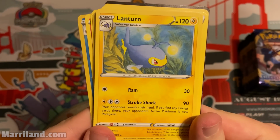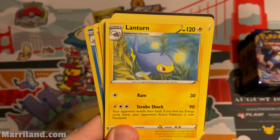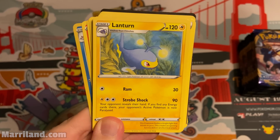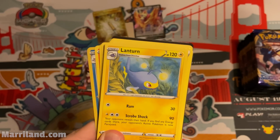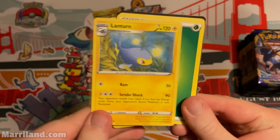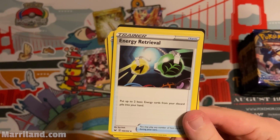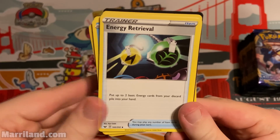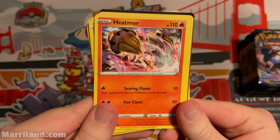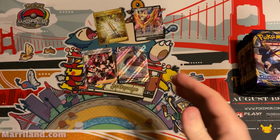Lantern. Oh, this is interesting. That Strobe Shock. Your opponent reveals their hand. If you find any energy cards there, your opponent's active Pokemon is now paralyzed. Now, paralyzed is a very difficult status condition to get around. You do not want to be paralyzed because pretty much you can't do anything on your turn unless you can evolve or switch out somehow. You can't even retreat. So that could be really nice if they're holding on to any energy there. Interesting.